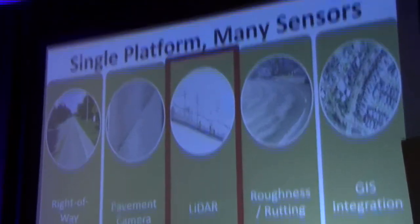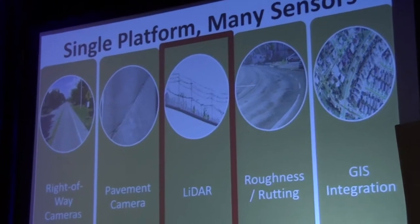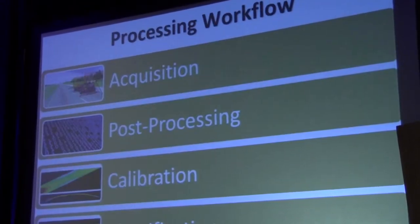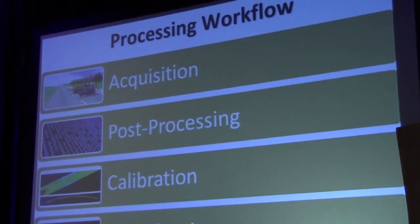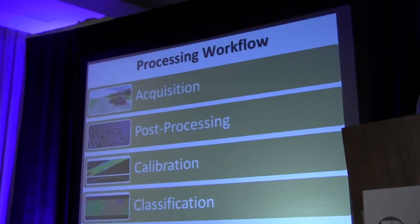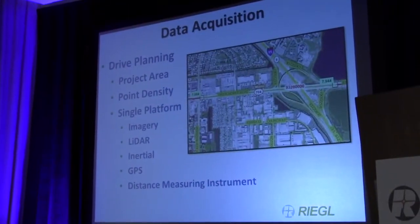So once again, single platform, many sensors. This project involved right-of-way cameras, a pavement camera to get the pavement condition, mobile lidar, as well as roughness and rutting, and then, at the end of the day, GIS integration. So we acquire the data, we post-process it, there's a calibration piece in here, and then there's a classification of that data before we deliver the final vectors to the clients.